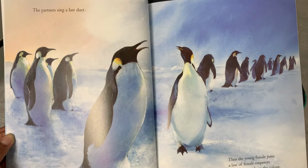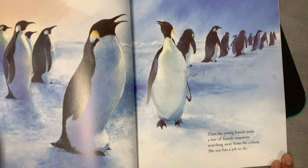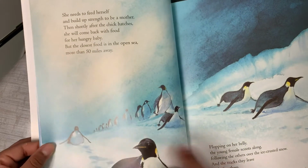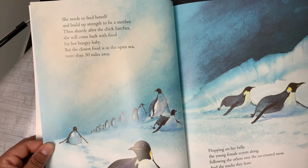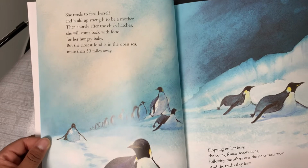The partners sing a last duet. Then the young female joins a line of female emperors marching away from the colony. She too has a job to do. She needs to feed herself and build up strength to be a mother. Then shortly after the chick hatches, she will come back with food for her hungry baby. But the closest food is in the open sea, more than 50 miles away.